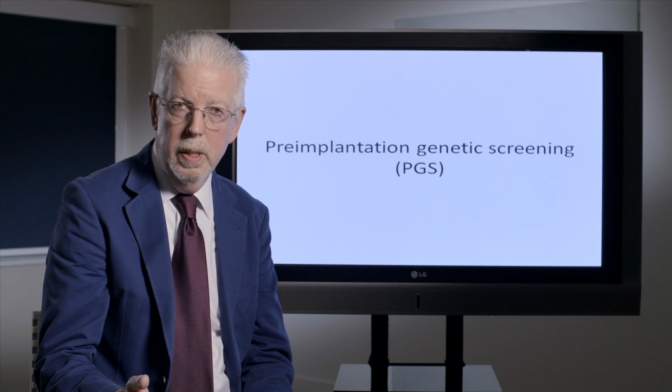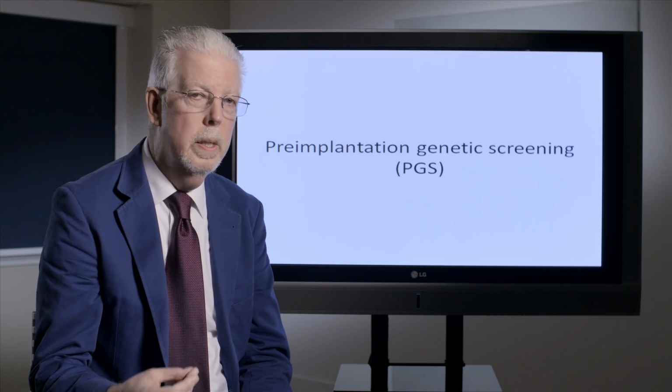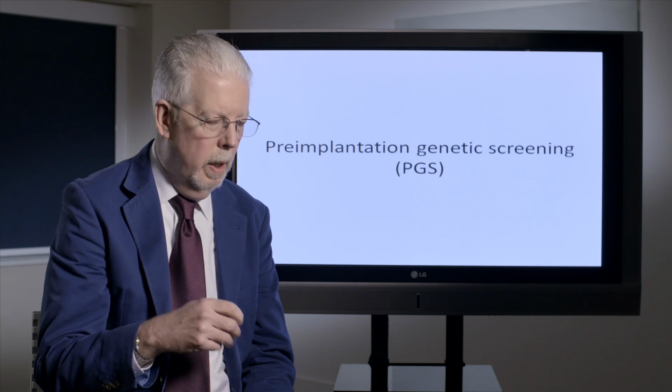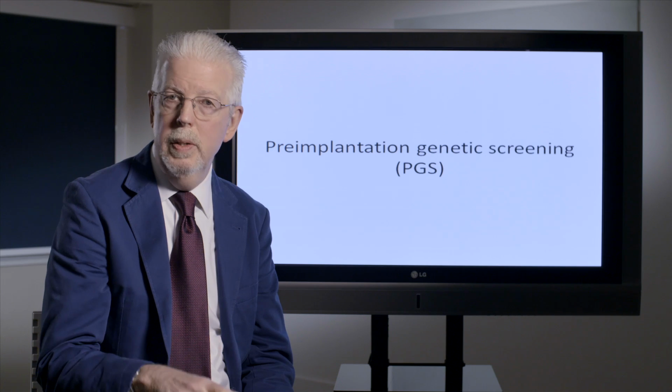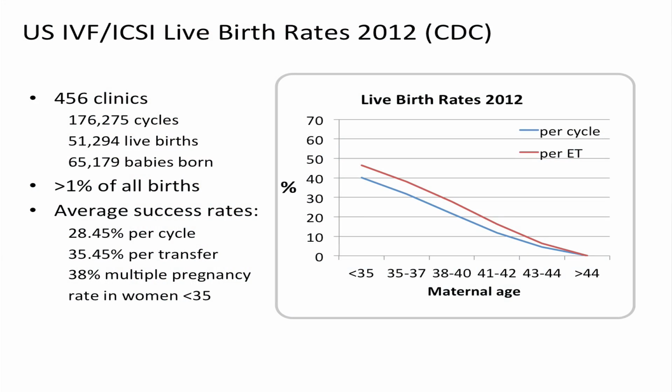Now, in the vast majority of cases, in those situations, the genetic imbalance is such that, with only a very few exceptions, those embryos are not going to be viable. So it's thought to be very important, but it has been, as everyone in the IVF field knows, quite controversial.